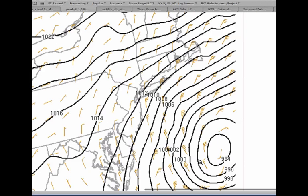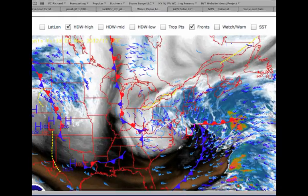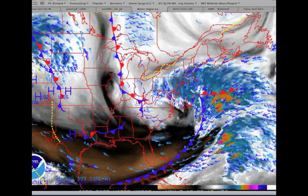Notice our low pressure system is still well to the south and east of New Jersey, roughly about 250 miles. But notice the pressure falls are due north and a little bit northwest of that center, indicative of the phasing starting to take hold and pull our low pressure system a little bit closer to the coast. So we're going to start to see this low pressure system move more north and north-northwest over the next couple of hours.